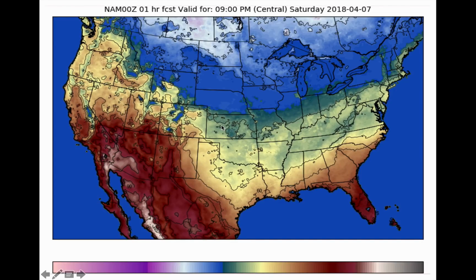The other thing I have to show you is this. This was Saturday night's soil temperatures. When you look at these colors, this color right in through here marks my freezing colors. So we're talking about soil temperatures that are still below freezing. In fact, we're in the single digits right now in parts of the Dakotas. So we really need to see these temperatures warm considerably before we start getting into the fields.